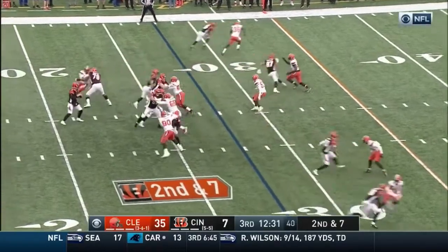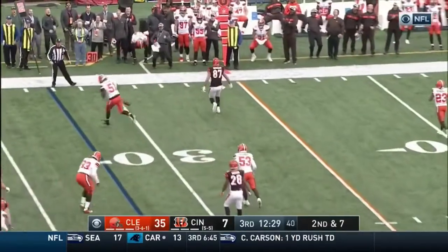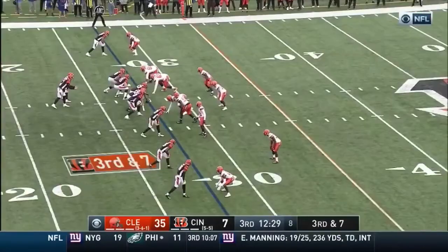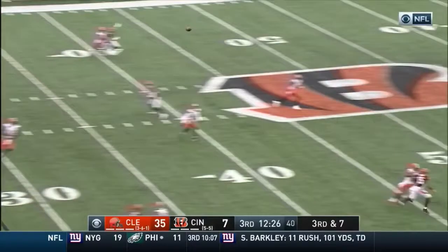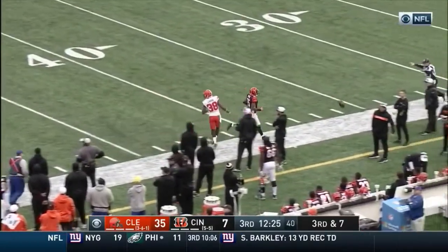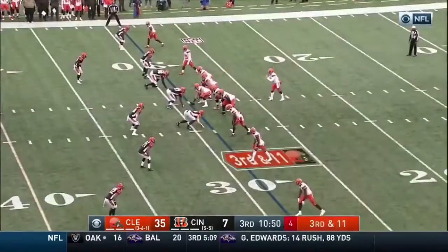Jeff Driscoll on 2nd down and 7. Almost picked off by Collins. Bernard in the backfield offers a block for Driscoll, who goes down the sideline for Ross, and it's incomplete, with the coverage by TJ.